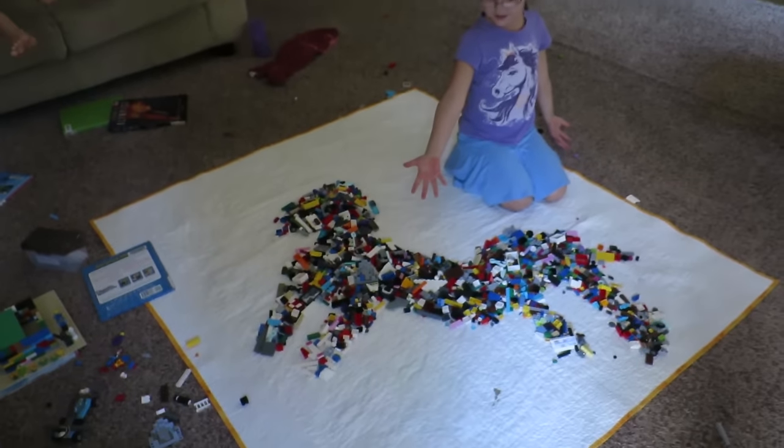So Elise just made one of the most creative pieces of art out of Legos I've ever seen. I would have never thought of that.